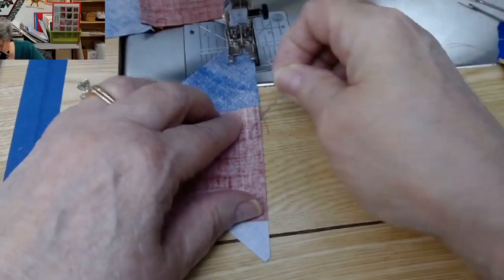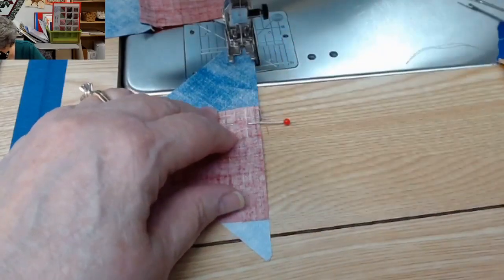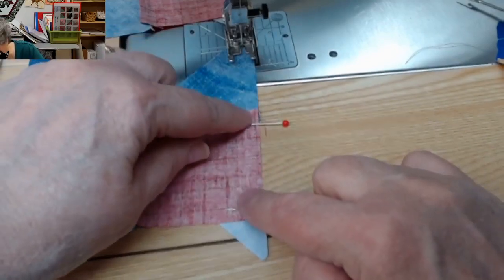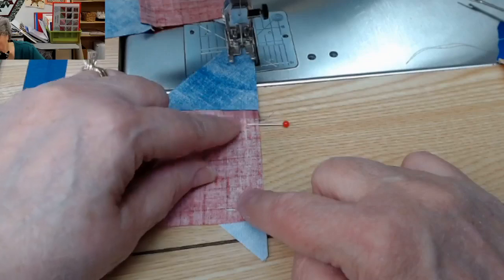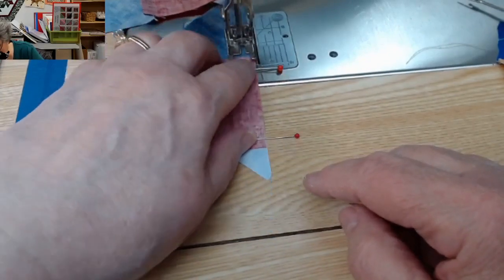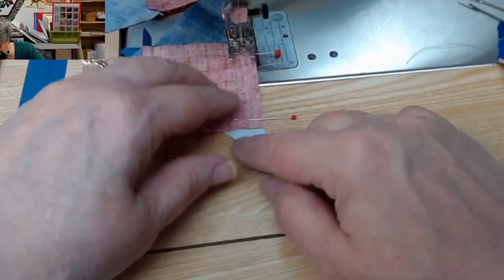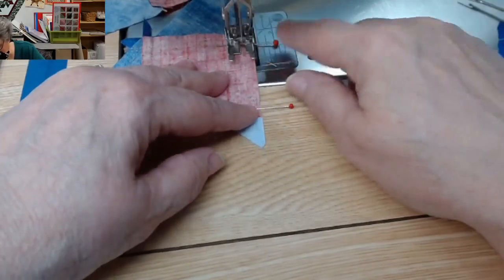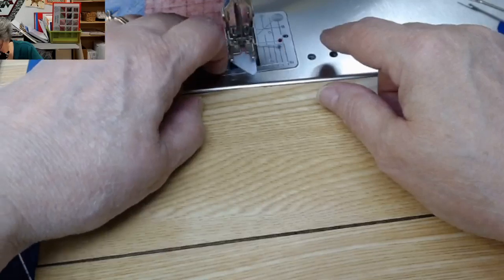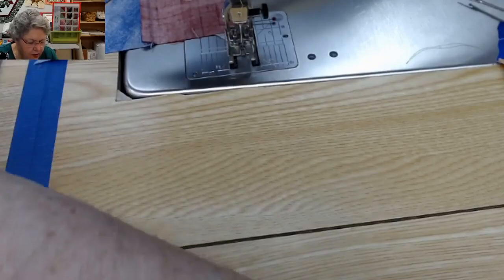If you feel the need to pin, you could. I would pin right about here, and I would pin right about here. If you are needing to, you could also pin down the seam allowance so it would feed through exactly the way you need it to. I am able to make sure that goes under the needle and doesn't flip. But sometimes you have a machine that just wants to grab those corners and seams and flip them. So whatever you need to do in order to make sure that doesn't flip on you.